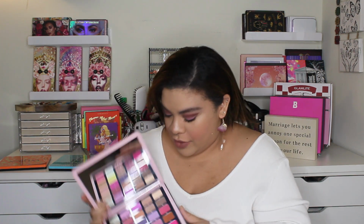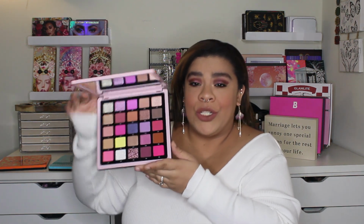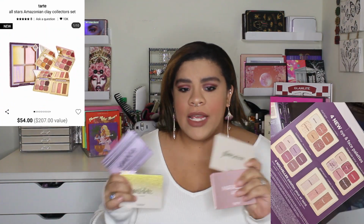I just refer to them as like pink, orange, blue, and you know, whatever, but it's just gorgeous. And the next one is the blue one. So the next 4 are all from Tarte, and specifically I got these in the kits. A lot of these I got from the kits, but it basically breaks down to like $12 per palette. And Tarte does have a good formula.